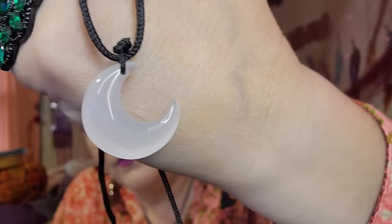You just can't. And then, let's see here. I got, oh, look, another necklace. This one was $1.34. I got two more items after this. Now, this is cute. I like it. Wonder if it glows in the dark or anything. Does it say? It kind of looks like it would glow in the dark. I don't think it will, though.